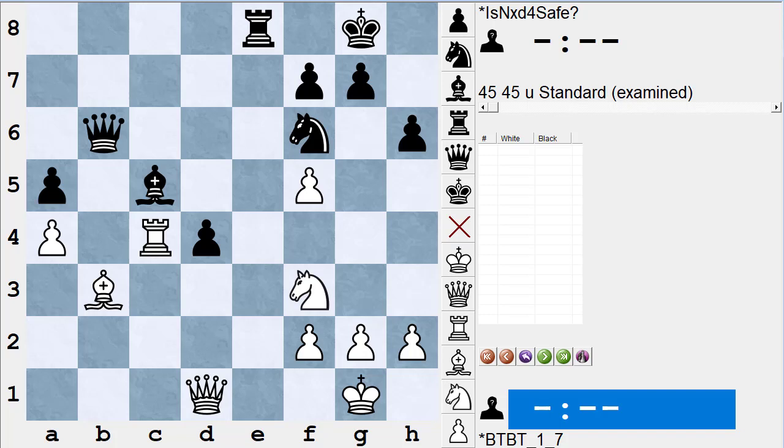On the surface, it looks like maybe White can play knight takes d4, bishop takes d4, rook takes d4, because then Black can't play queen takes d4 because the queen's guarding it, and he can't play queen takes b3 because the queen's guarding that. However, that's incorrect.